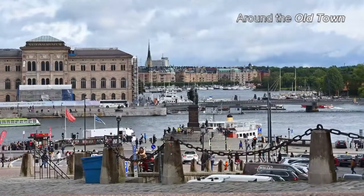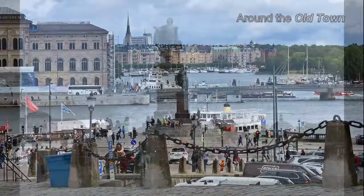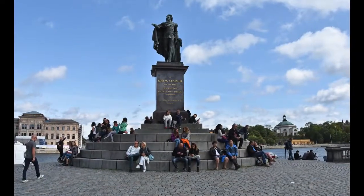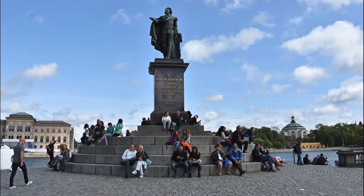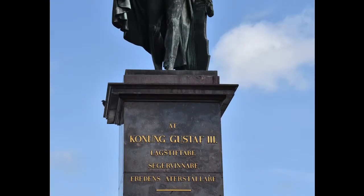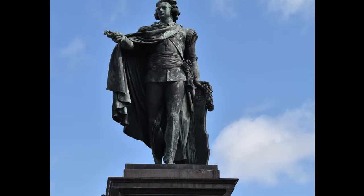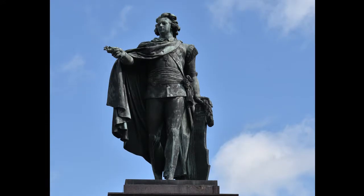The bronze statue of Gustav III is from 1808. It depicts the monarch dressed in a naval uniform and a mantle, handing over an olive twig to the Swedish people as he is heroically landing on the quay following the Russian War 1788-1790.